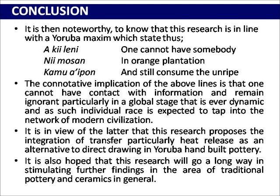It is in view of the latter that this research proposes the integration of transfer, particularly heat release, as an alternative to direct drawing in Yoruba hand-built pottery. It is also hoped that this research will go a long way in stimulating further innovative findings in the area of traditional pottery and ceramics.